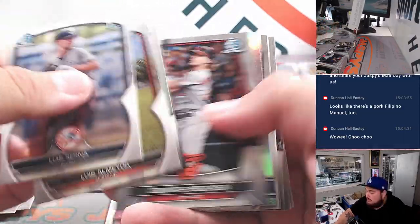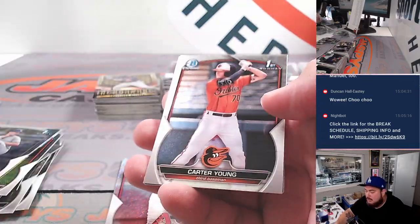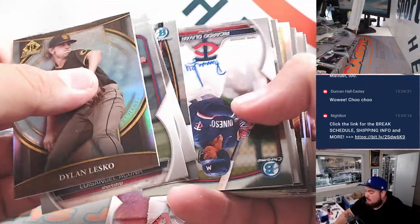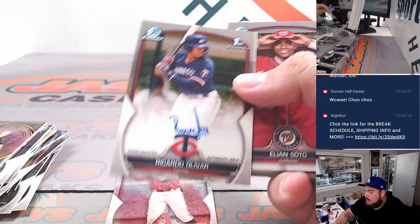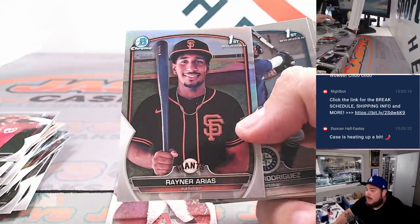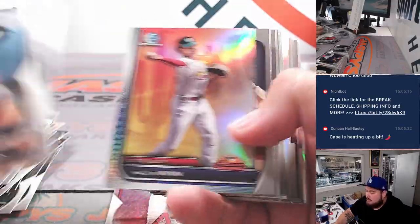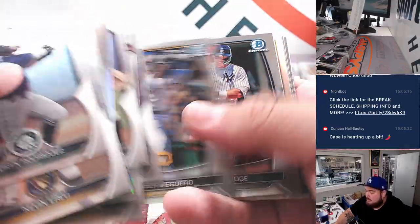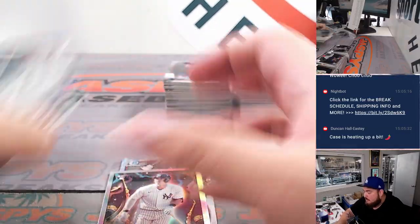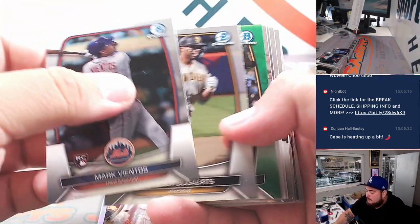Christopher Torin. We got Vargas Refractor to $4.99. Iconic. And then we got a Ricardo Olivar. That's 2 Ray autos right there. Rainer Rice. Out of $4.99. Volpe. All right, 4 more boxes.